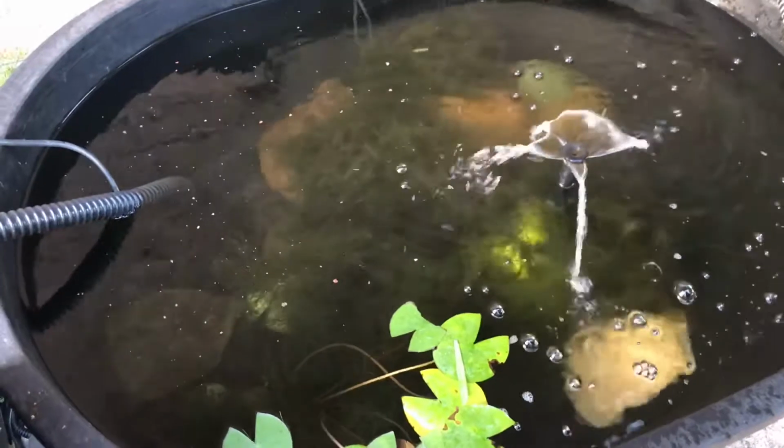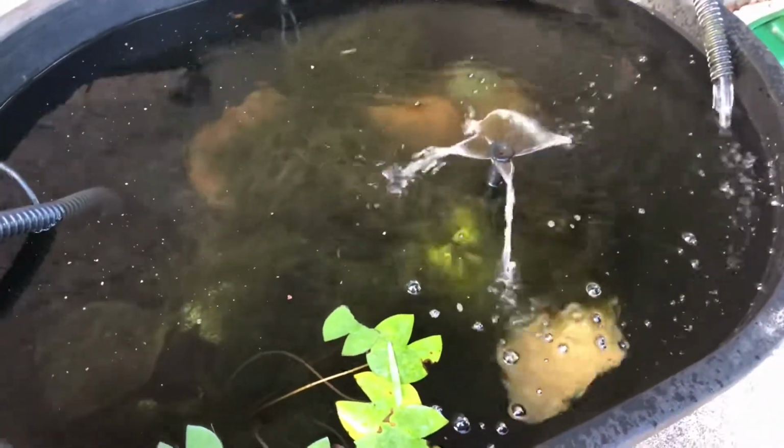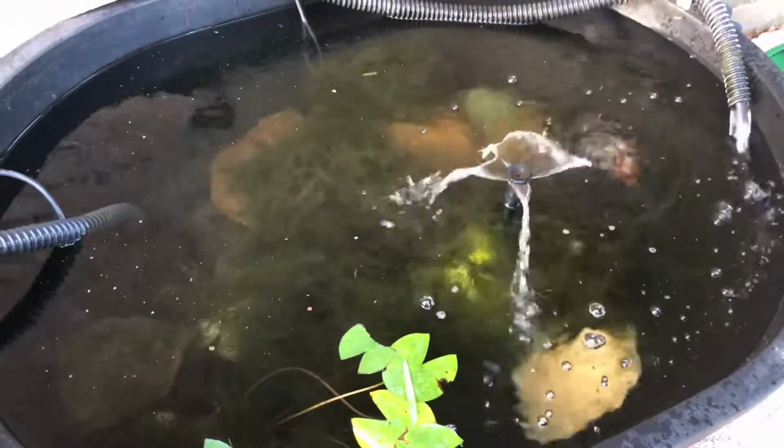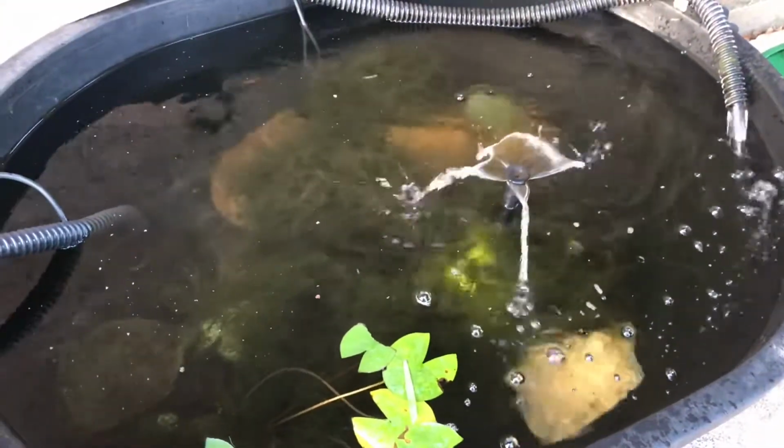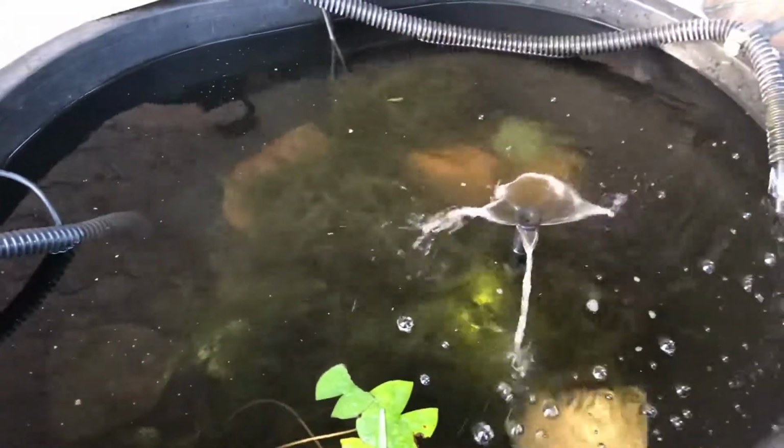Males and females. Some of them already look pregnant. Some of them are pretty good size. I'm going to let them populate in here, and then I'll be able to use them as feeders for the box turtle. There goes the toy. Yeah, so that's one of the platies or mollies, whatever. I don't remember which one.